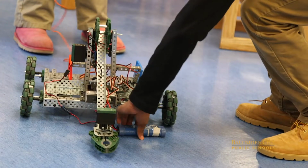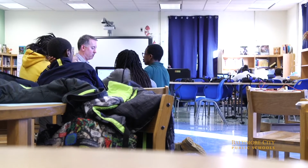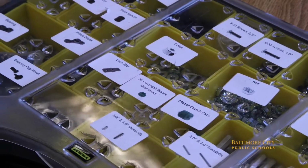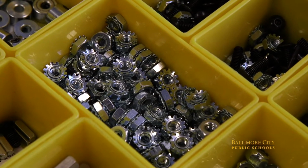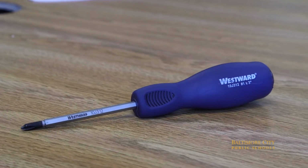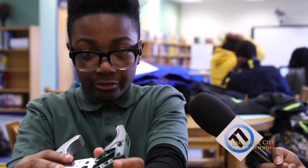They're applying what they're learning in classrooms to be able to build this and to be able to program it, and how it applies to their real world after high school or after college is that there are careers in which these skills directly apply to what they would be doing on a day-to-day basis. I feel like robotics can help me become an engineer one day.